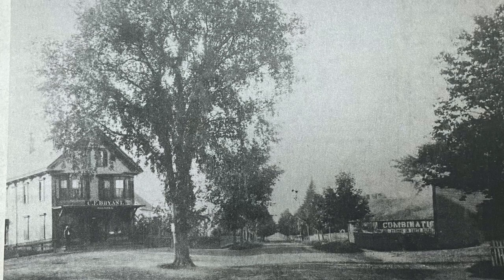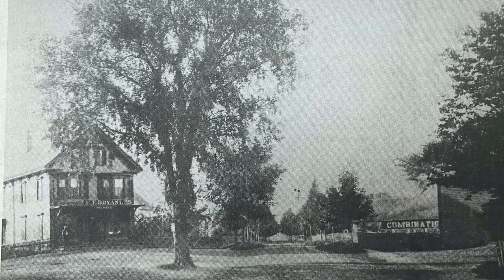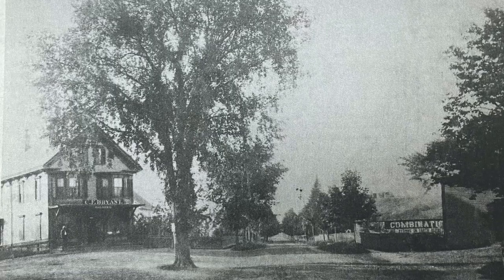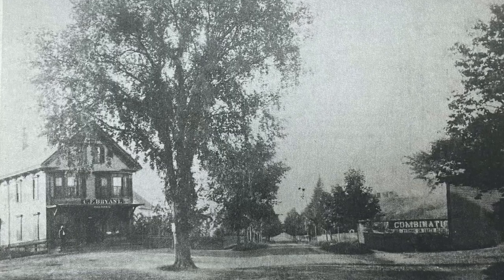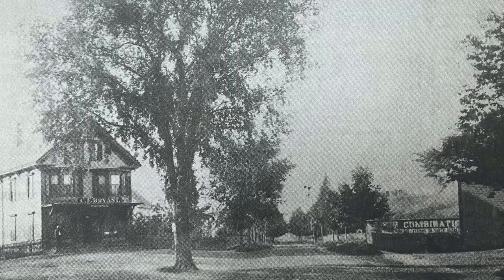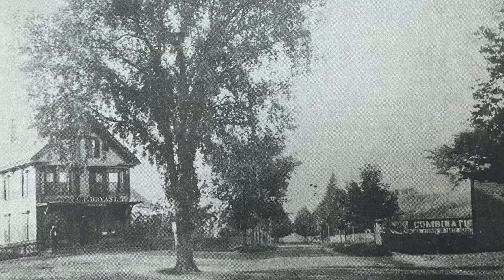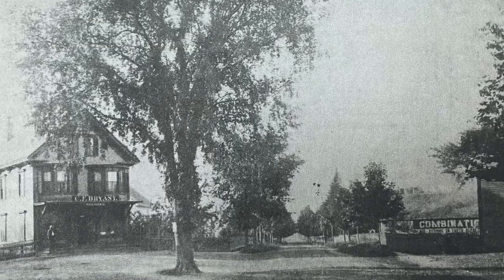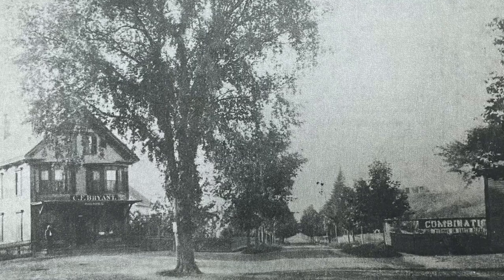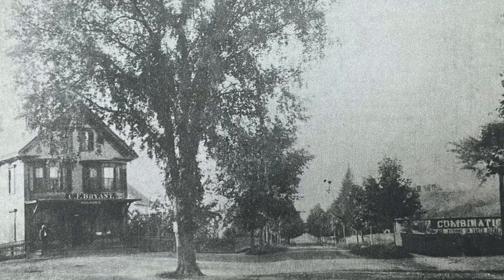So this second picture is the view of the post office square or center of town. The road right in the middle is Bond Street. So on the left side, that is C.F. Bryant store, which served as a convenience store as well as post office at one point. Apartment was upstairs, and now it is our Bank of America.